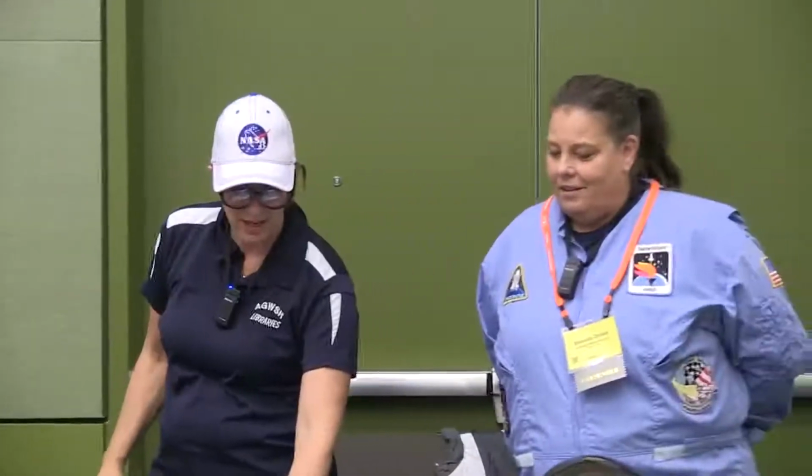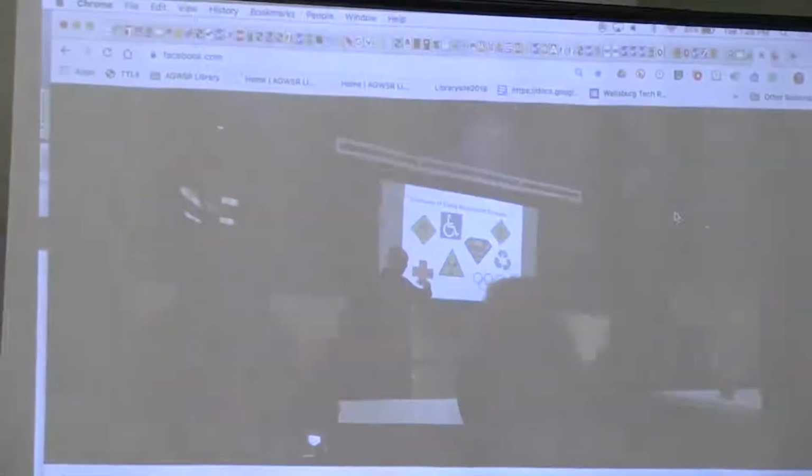I've been down there too, and 10 hours in the pool is 1 hour in space. They have to choreograph all of their moves. And it's fascinating to see. And we got to scuba dive and all that stuff.